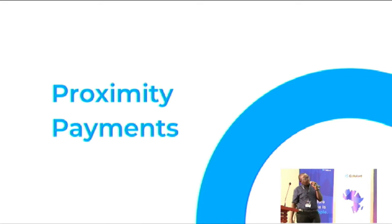So the next product I'm going to have a look at is what we call proximity payments. Both are collection products, but proximity payments work in a different way. Proximity payments are for customers to come to your store, get whatever they're getting, and then pay you. They're able to pay you via various means such as USSD, such as QR codes, and you as a merchant can also initiate a payment request to the customer's device.